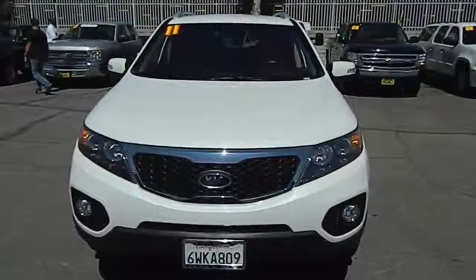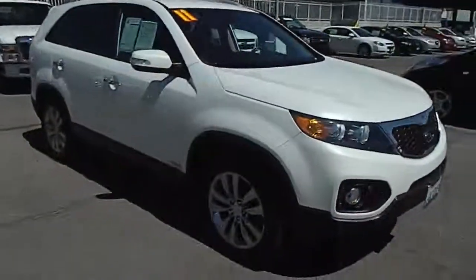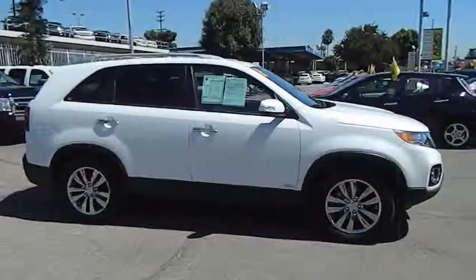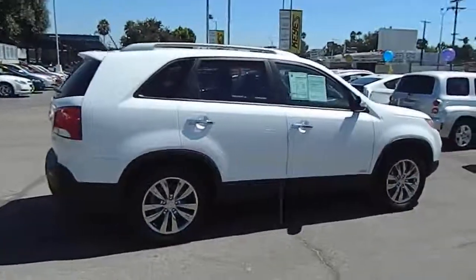The 2011 Sorento. The Kia Sorento is a comfortable riding, powerful, compact SUV loaded with impressive standard features. Take one look at its stylish, sleek design and you'll want to cross over to a Sorento, and is priced below $30,000. This vehicle has less than 15,000 miles.